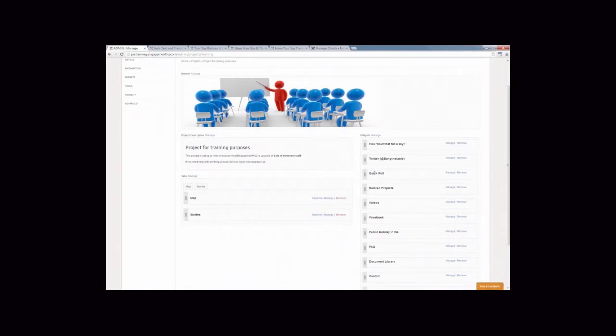One step before that actually happens is that before you make it a widget, you have to enable it as a widget. So you would click on manage and then enable quick poll. This will not show in here until you change it from tool to widget, which I've done before. So now it shows as a widget.